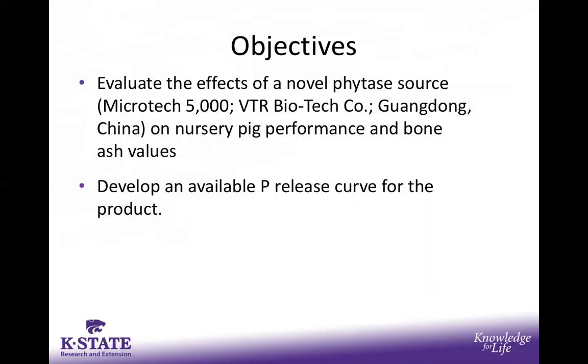Thus, this led us to the objectives for the trial. First, to evaluate the effects of a novel phytase source, Microtech 5000, on nursery pig performance and bone ash values. And second, to develop an available phosphorus release curve for this product.